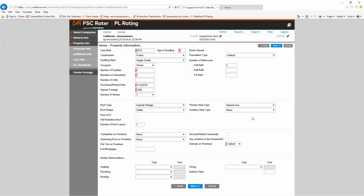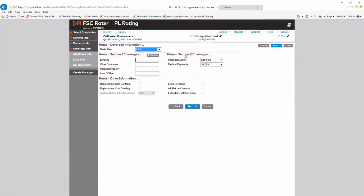Of course, we've got lots of other fields here that we can answer, but I'm just going through and doing the required fields. You'll want to go through and answer everything that's appropriate for your risk so you do get a valid quote. Go ahead and click next. It brings me up to the home coverage information. So here, I'm going to just use the example of a $100,000 house. Now, it will default the other coverages to what the ISO standard percentage is, but I like to have a little higher for my personal property. So I'm going to edit that field and go forward.